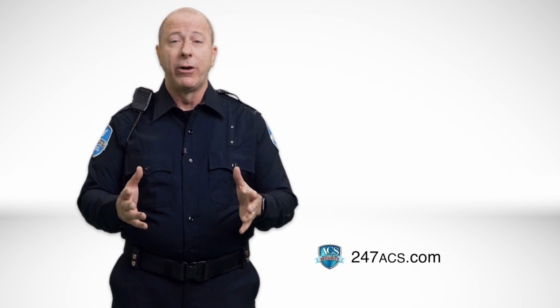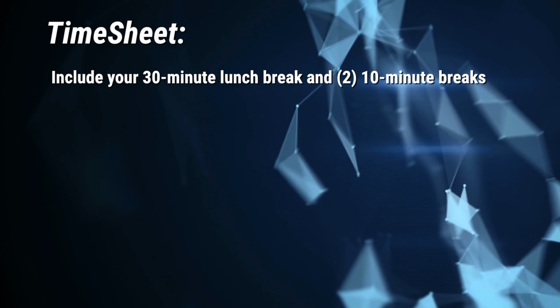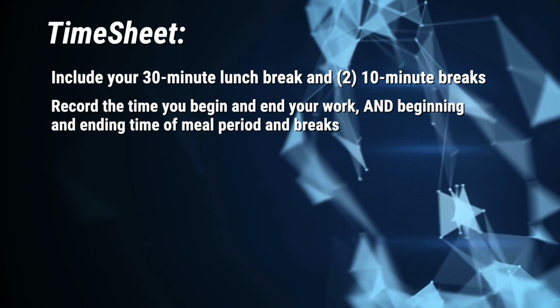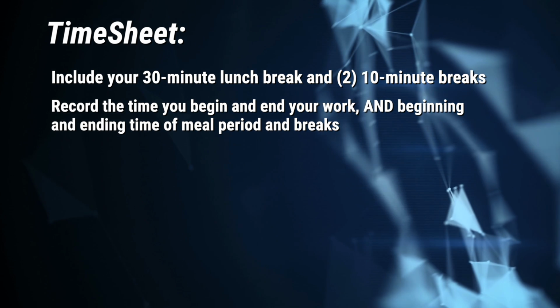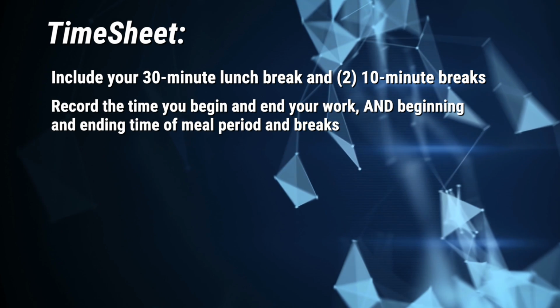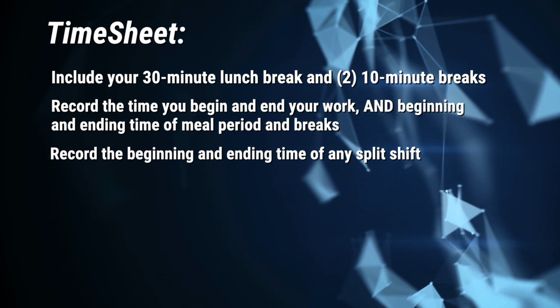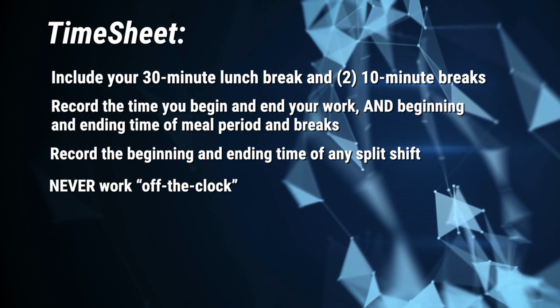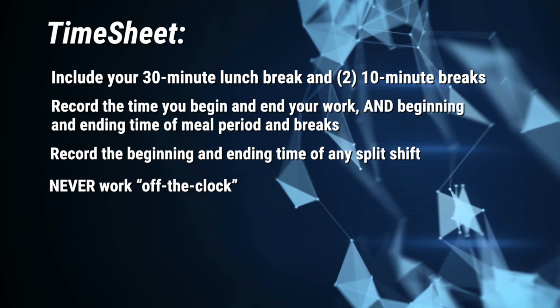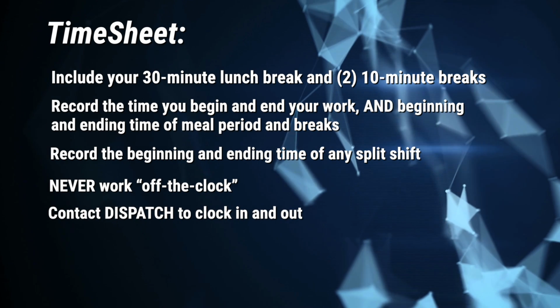Now, here are a few pointers regarding your timesheet. It should include your 30-minute lunch break and 2 10-minute breaks. That's the law. Make sure you accurately record the time you begin and end your work and the beginning and ending time of your meal period and breaks. If you exceptionally need to leave for personal reasons, you will need to also record the beginning and ending time of any split shift. Never work off the clock. Do not clock in before your scheduled shift begins or clock out after your shift ends without contacting dispatch.